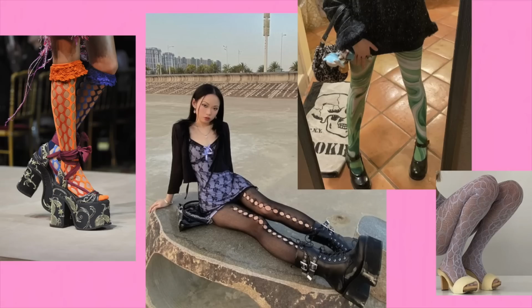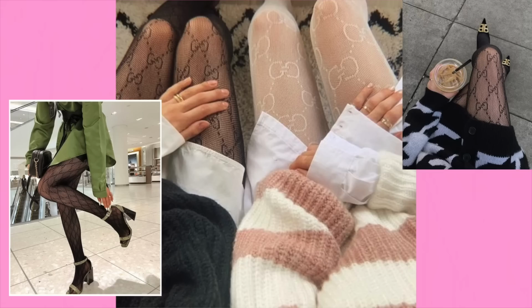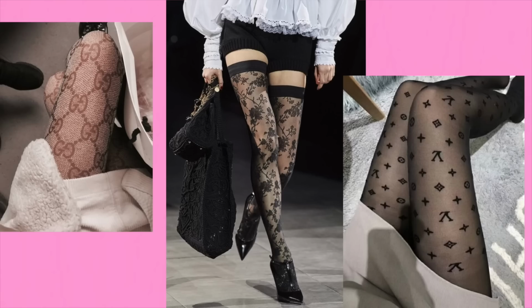Let's move on to the next accessories trend, which is funky tights, or really just leg wear accessories. I love this trend because, as you know, I'm a big fan of the mini skirt, so it's nice to have something to accessorize the legs with, and we're seeing this in so many different varieties to fit different aesthetics. You can go for something quite classy and chic. We see this a lot with the higher end logo tights.